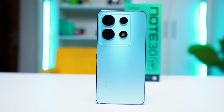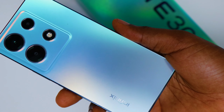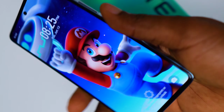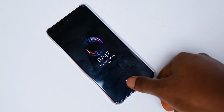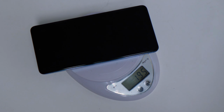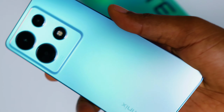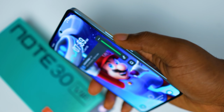For the design, the Infinix Note 30 VIP boasts a sleek design with a glossy back and a sturdy plastic frame that provides a solid grip. On the side, you find the power and the volume button, and don't worry, this fingerprint scanner is in display and it's quite responsive and unlocks this device very fast. The weight of the device is 195 grams and it feels balanced and comfortable for long usage. I would say the plastic frame is a practical choice for durability, reducing the risks of damage from accidental drops. Also, the placement of the buttons and the ports is easy to reach, which gives it a pleasant experience.